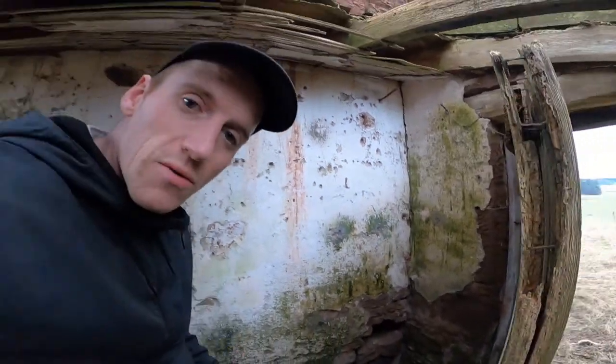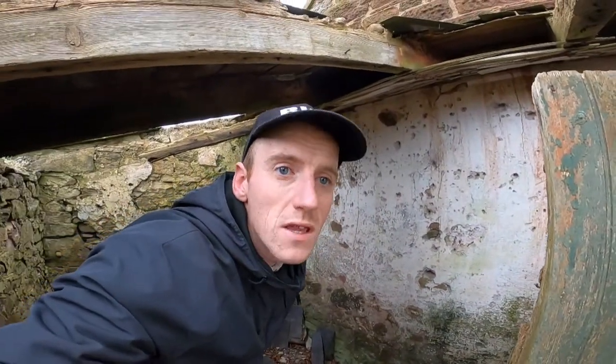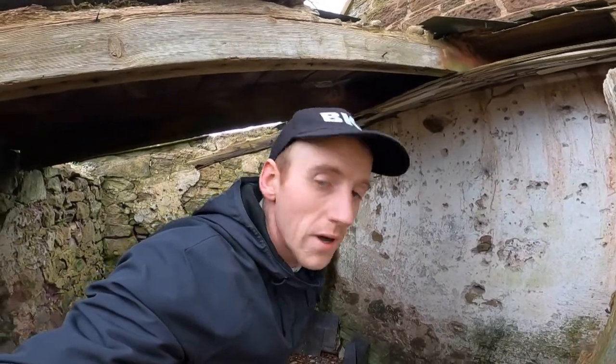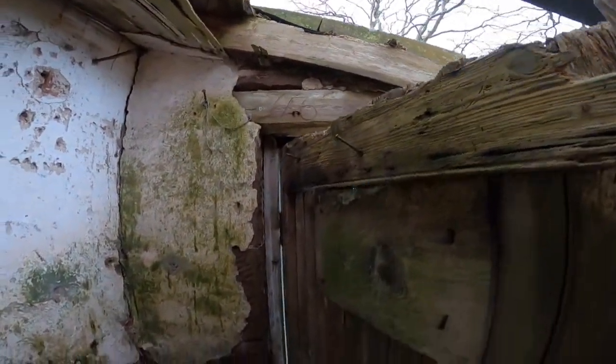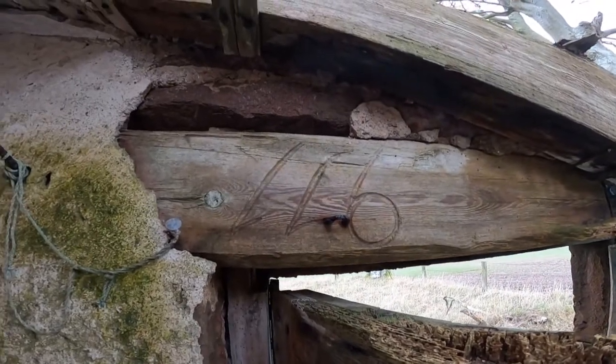That's the kind of things that we love to find. Ask the question, what has it all been? In another few years it'll all be just a pile of rubble. And a bit of wood like that might get just lost to nature. And whoever carved that in is long gone.